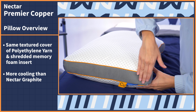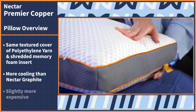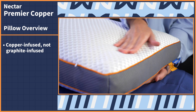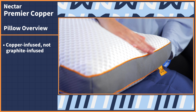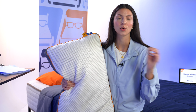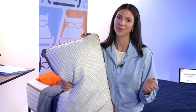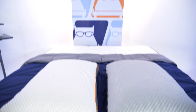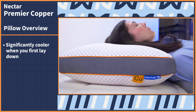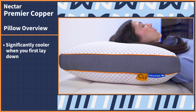This pillow is supposed to be more cooling than the latter, making it slightly more expensive. Instead of graphite infusion, the Premier Copper is infused with, well, copper. Copper fibers, to be exact. Copper does a better job at wicking moisture and dissipating body heat. It's also naturally antimicrobial, so it'll keep those allergens at bay as well. At the end of the day, these two pillows have practically the same construction with that minor change in cooling material. As for how this pillow felt in action, this was the true test of cooling capability.